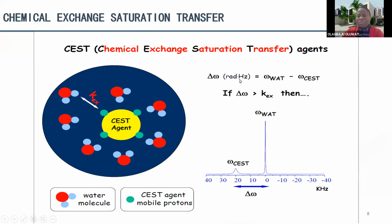And this is the formula calculating. This is the water exchange without RF, and this is the CEST exchange. And also, for every exchange to occur, this principle must be obeyed. The change in exchange must be greater than the exchange rate of the molecule. So if this is not greater, then no exchange will occur.